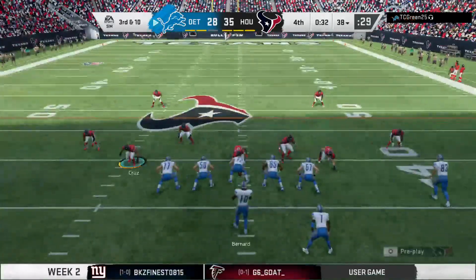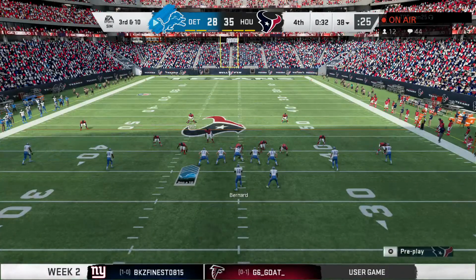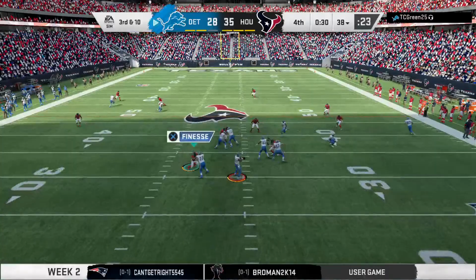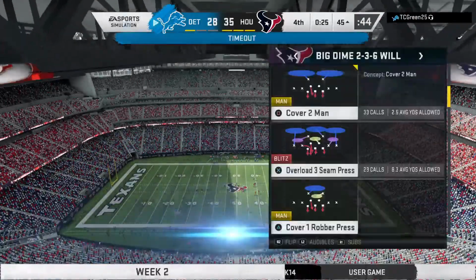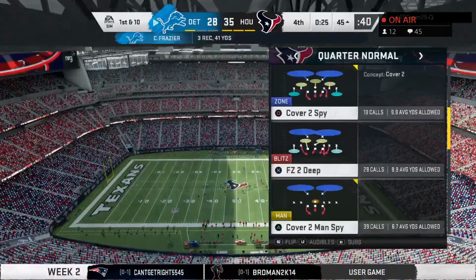They come up to the line now facing a 3rd and 10 after the incompletion. Back to throw. Over the middle, complete. It's Frazier. And he's going to be taken down with another first down as the stop's made at the Texans' 45-yard line.